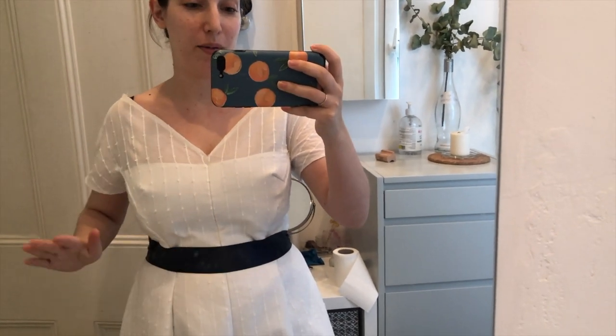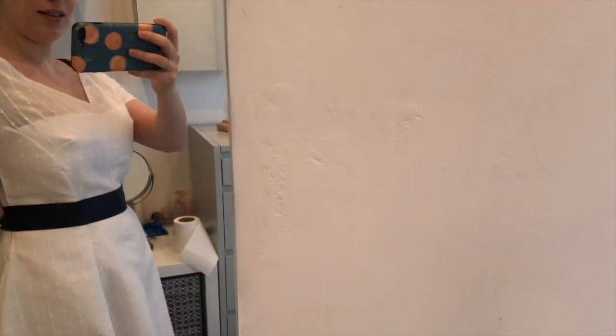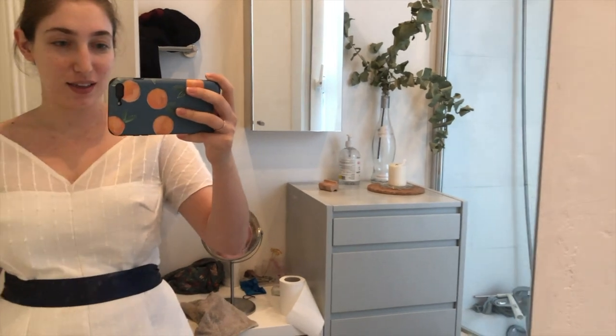I think I might have fixed it. This looks a lot better now. I'm happy with that. There's a little bit of a stain here, which we were going to hide, and I was anyway going to wear a blue satin sash. I could take it in just a little bit more, but this zipper is extremely fickle, so I'm not going to do that. I'm going to leave it like this.